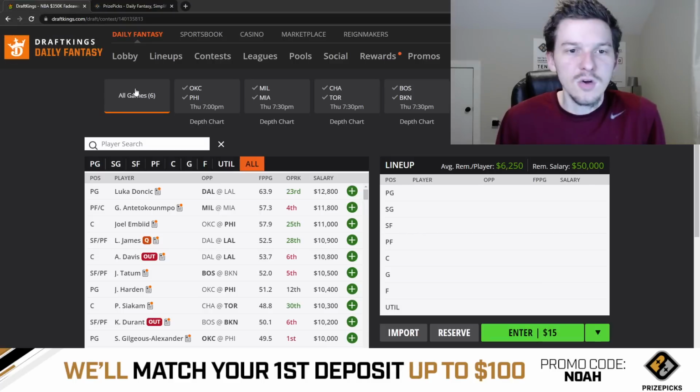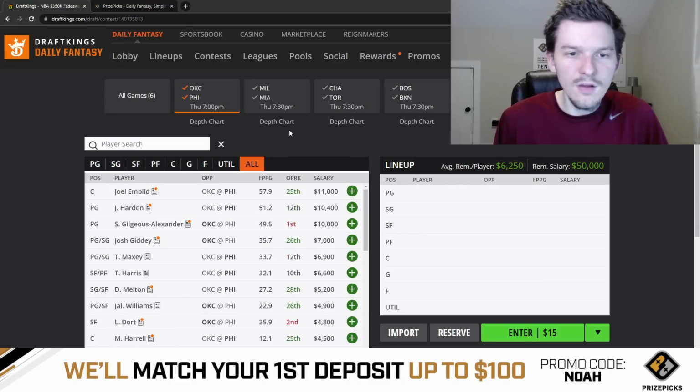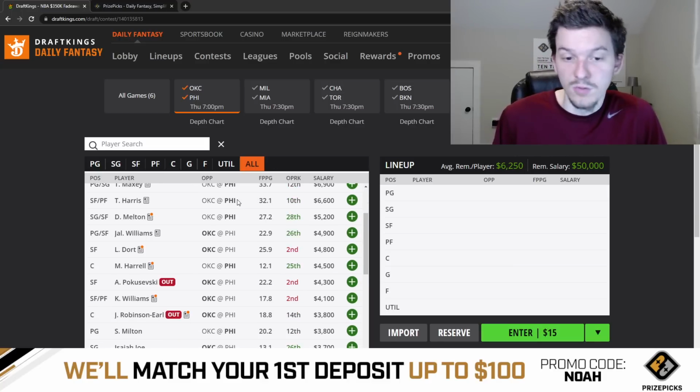But let's go ahead and talk through Thursday's 6-game slate. And we'll start off with the first game of the night, the Thunder and the Sixers. So looking at this one, we'll start off on the Sixers side. The Sixers are pretty much fully healthy here. They pretty much have all their guys good to go.